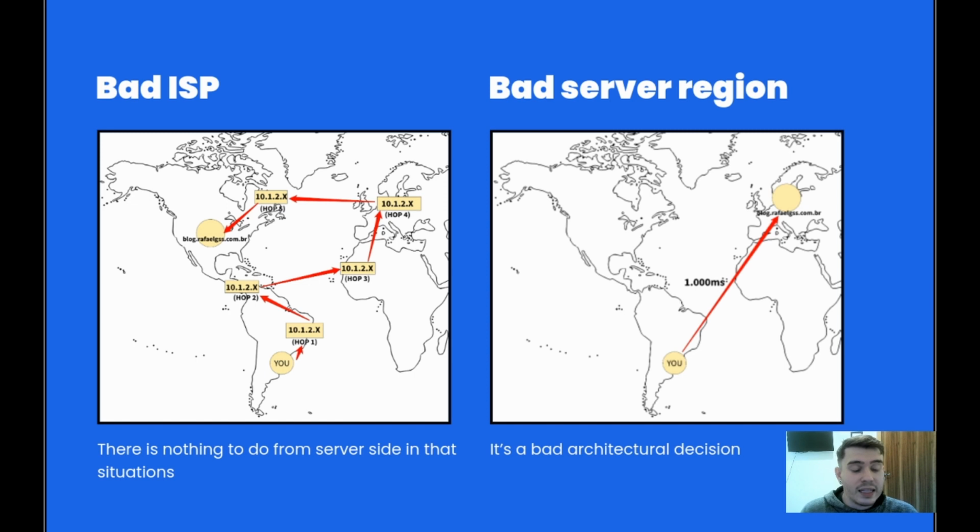So in the case of an international website, it should be configured in the proxy. So pay attention to that. Always put your server close to your client.